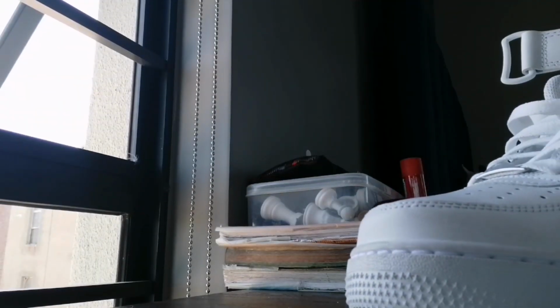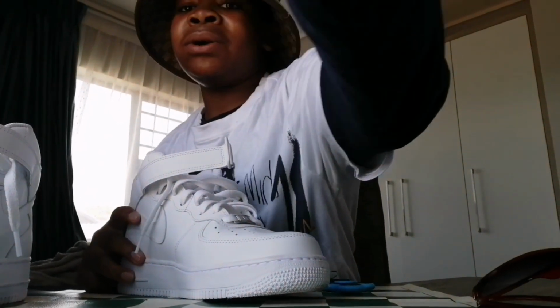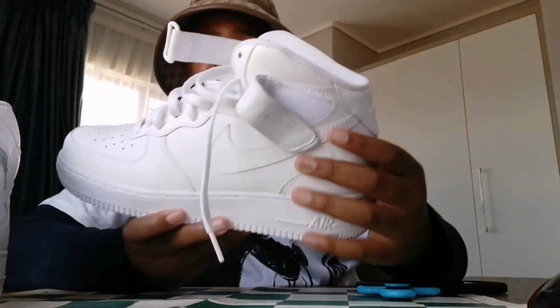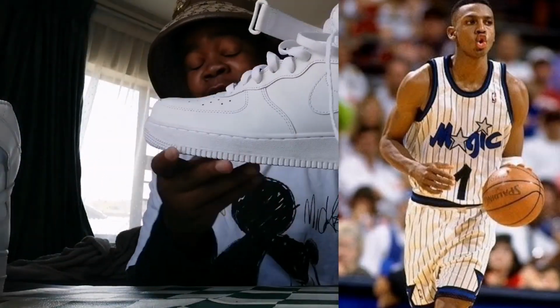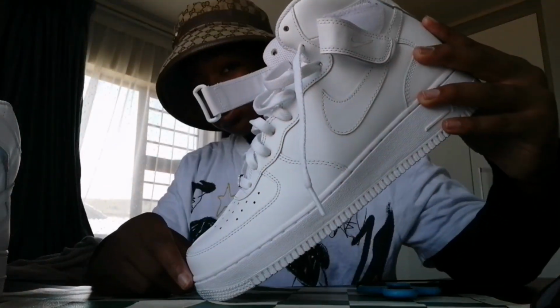Oh. So the shoe is pretty valid, guys. Don't sleep on it when it comes to playing basketball. The reason you don't see many people doing it is because we're not that stupid, but the shoe is pretty valid. In fact, this shoe was originally worn by basketball player Penny Hardaway when he played with the Orlando Magic. So that's pretty cool, man. This shoe is a dope shoe.